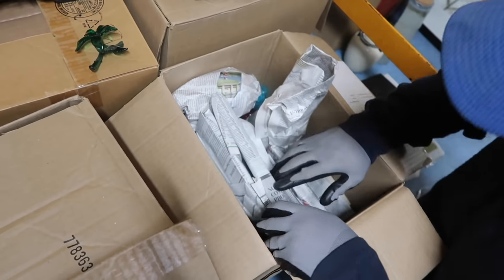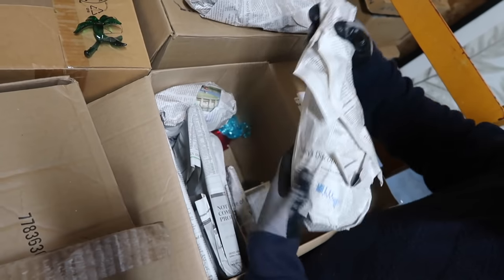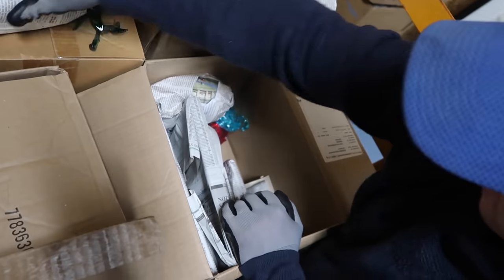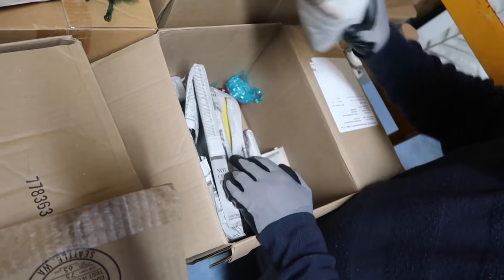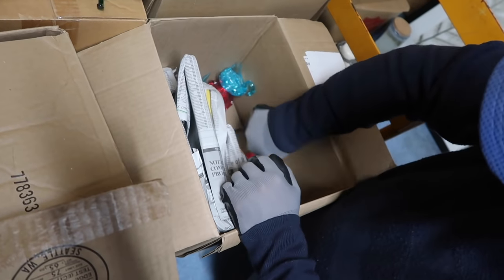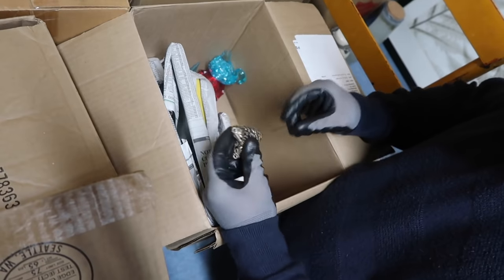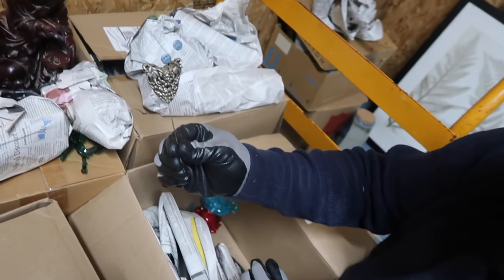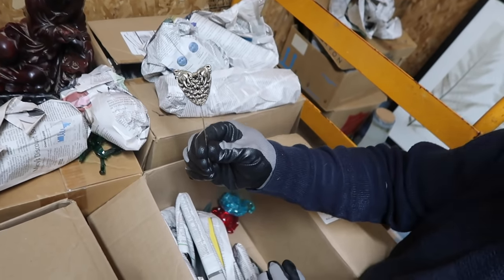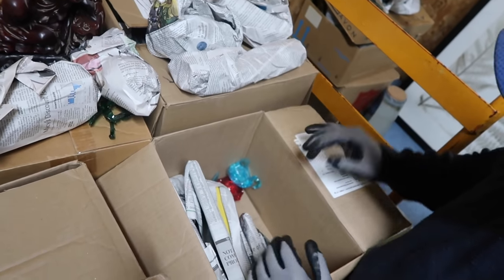I might as well just keep this whole box in here. You gotta be careful though. You can't give stuff that's not technically personal items. Because what happens is you're only supposed to give back the personal.